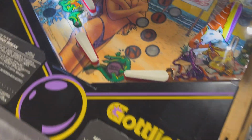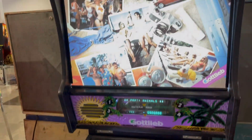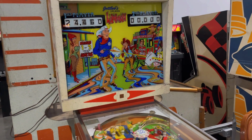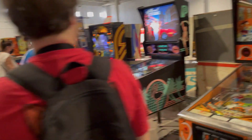Love this one. I played this one at a bar near my house. They have a whole bunch of classic pinball machines. This dude, Ethan, owns them. Oh, I absolutely love it. That's awesome. He's having too good of a time shooting people. Whoops. Looks like a lot of the same.